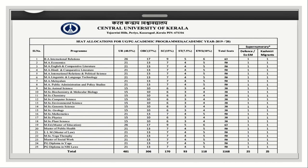And at the same time, as per Outlook ICARE India University Ranking 2019, Central University of Kerala has been ranked 16th among the top central universities. I mean Indian University ranking. So it is a great prestigious offer if you are getting admitted to one of the best universities. So CU Kerala has been ranked 16th as per Outlook ICARE India University Ranking 2019.